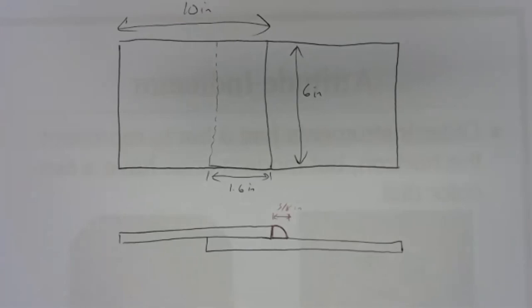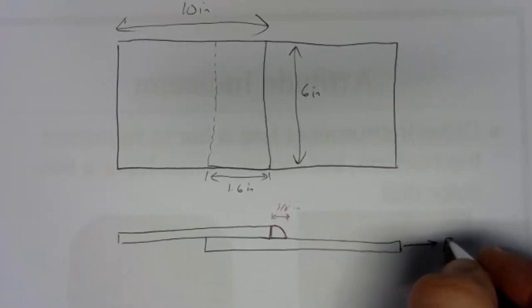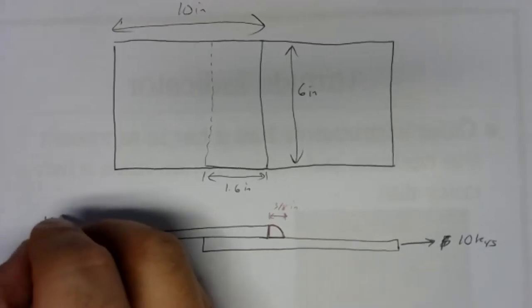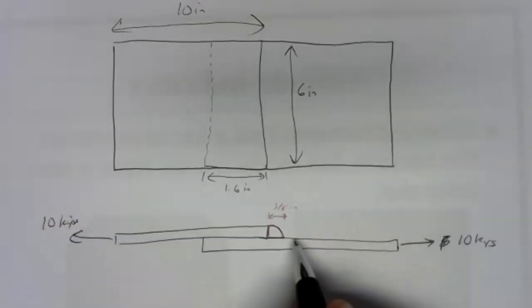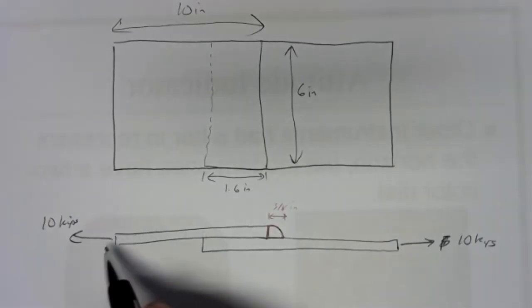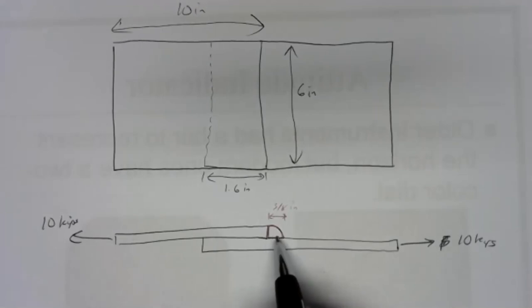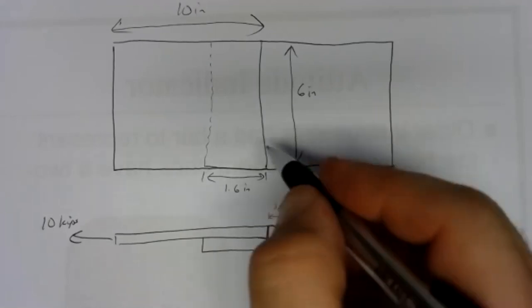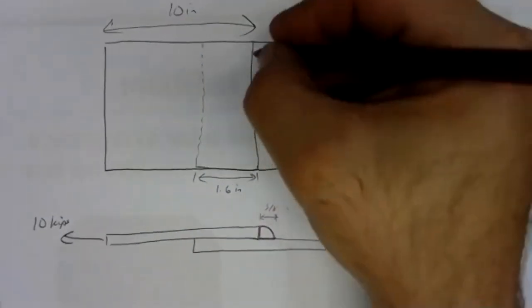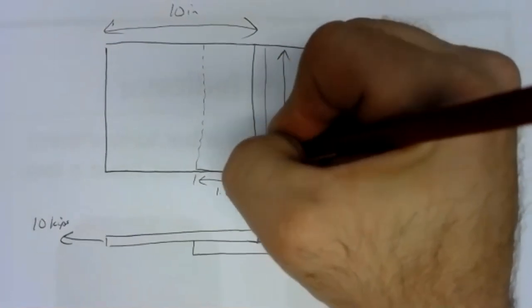So the area that's actually resisting shear, when we apply a force of, in this case, 10 kips in both directions, means that to keep this thing from separating, the 10 kips force that's pulling to the left here has to be pulling on the weld with 10 kips of force. So that 10 kips of force is spread out over 3/8 of an inch in this direction, and then over the whole 6 inches in the other direction here. So the bead goes the entire way through.